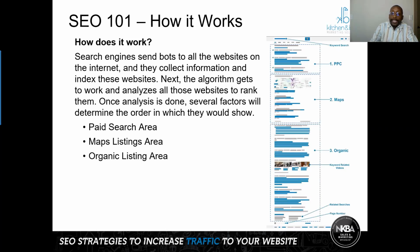This is an area here on how the search results are returned. Once you type in your keyword, this is the keyword search here, you'll have a page like this. This is on Google. So you'll have the PPC, the paid advertising. PPC is pay-per-click. So this is where, like Google AdWords, this will pop up first. Next, you'll have your maps listing. And this is for local search. So if you're searching on your mobile device, this is where you're probably going to want to click to see what's near you. And then lastly, you're going to have the organic search.